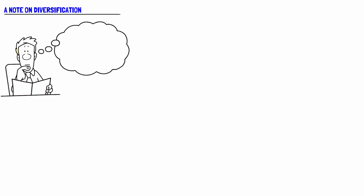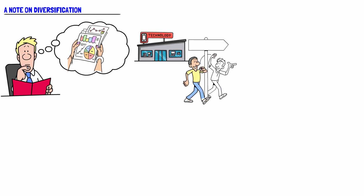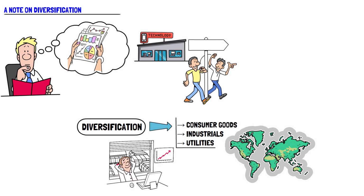A note on diversification. It's easy to think you're diversified just because you own several different stocks. But if they're all in the same sector, say technology, they'll often move in the same direction. Real diversification usually means spreading your investments across different sectors, like consumer goods, industrials, and utilities, and sometimes even across different regions, such as the US, Europe, or Asia. That way your portfolio isn't tied too closely to the success or struggles of just one industry or country.